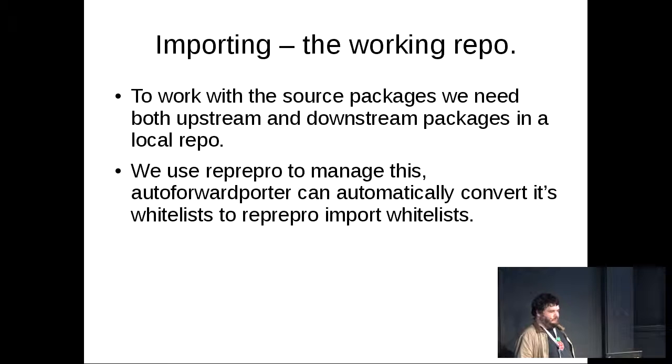Now, in order to work with stuff in Git, we've got to get it into Git. We've got to get it into Git with a history of a shape that makes sense for the merge. So the first thing we do is we pull both the upstream and the downstream packages into a local repository. We use reprepro for this, and autoforwardportergit has some code to convert its package whitelist into a reprepro package whitelist, so that reprepro can import the relevant packages.